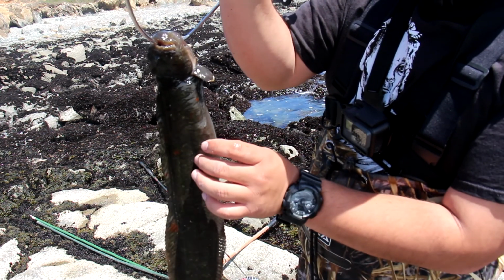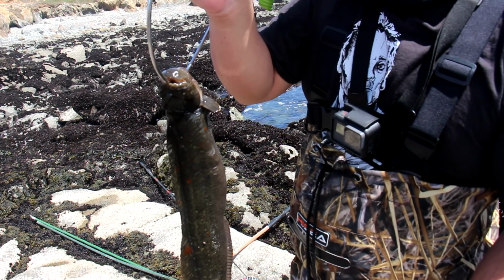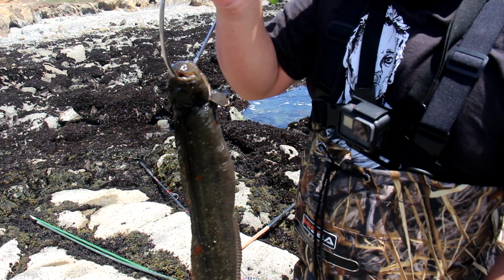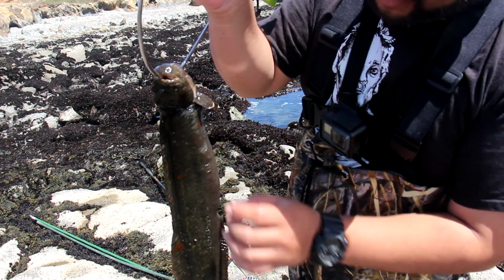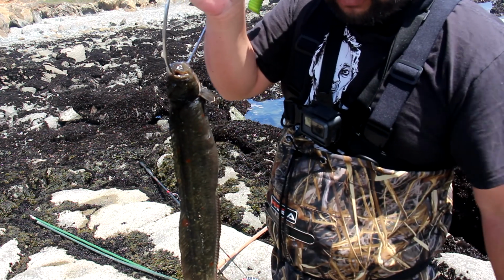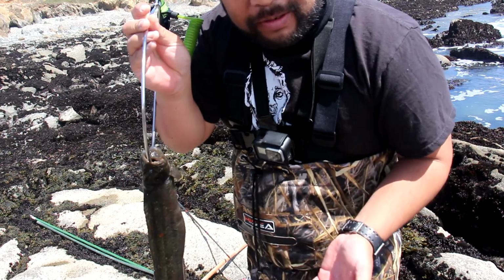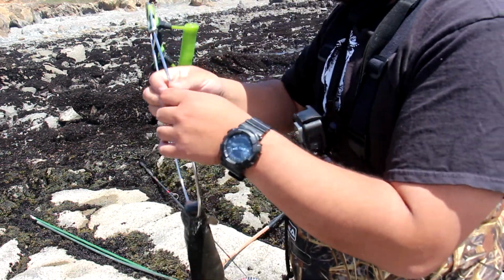Usually its belly is full of kelp. When they're younger, they tend to eat crustaceans and other species of fish, but into adulthood they transition into being strictly herbivores. But for some reason they can't resist squid, and so you put a piece of squid in front of them, they go for it. So let me go ahead and put this guy in the tide pool.